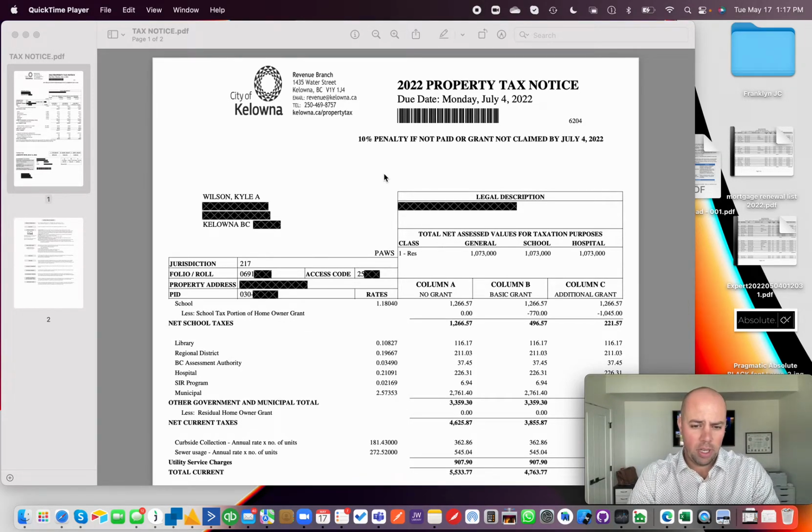By now, it's May of 2022. You should have gotten your 2022 property tax notice. If not, expect it in the mail in the next couple of weeks, as your final property tax payment is going to be due at the end of June.